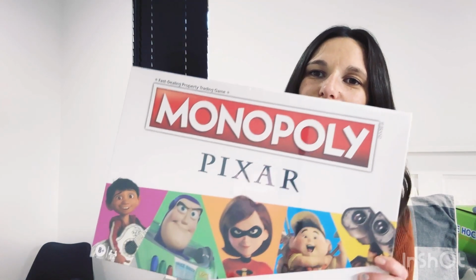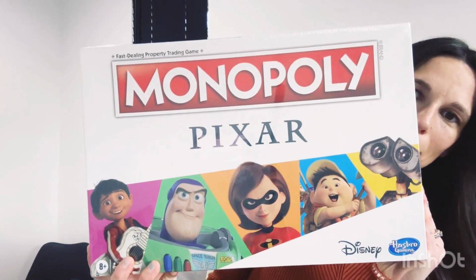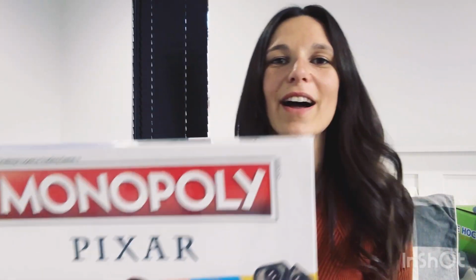I also got them this game, which I feel is so good for math and counting money and strategy and learning how businesses run. Just the traditional Monopoly. So I love Disney too. So we got a Pixar Monopoly.